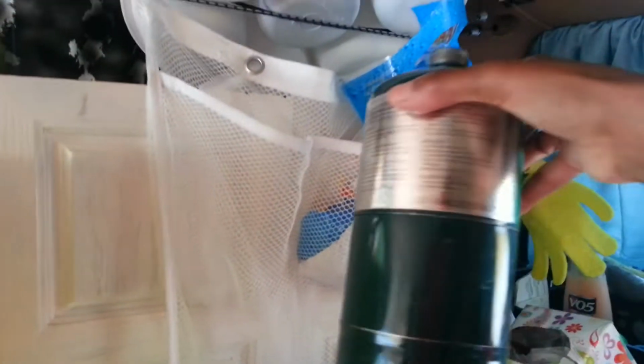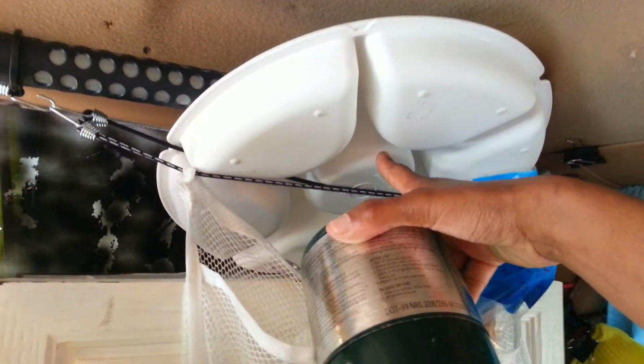If you have never watched my videos, I put my 1-gallon propane in the middle of the chip tray. It's more stable, gives me a huge base instead of the little base that comes with it when I do cook, which is very, very rare.